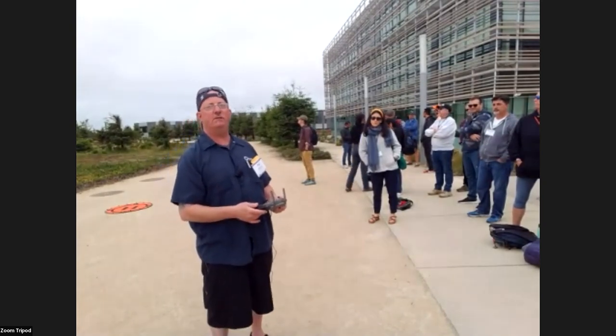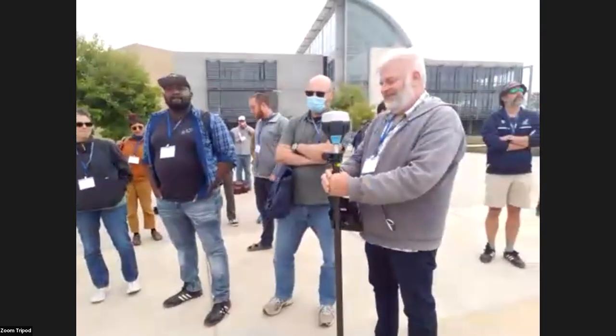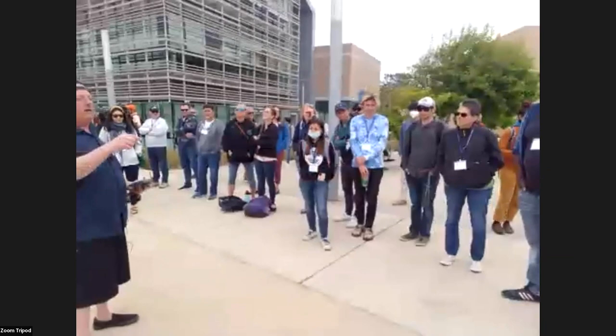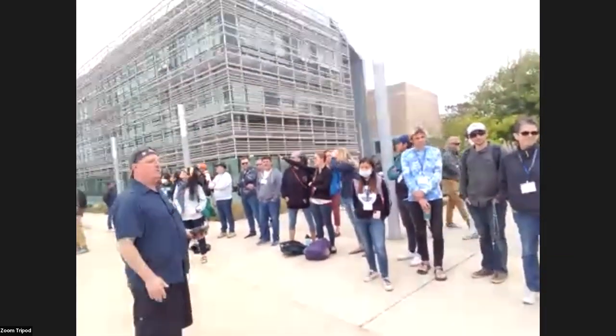Is that a fix? I put my hand on. You lost your fix, but you covered it. I got it. When you go into survey mode, let's go with like a 1.8 meter height and extend the pole up to 1.8.